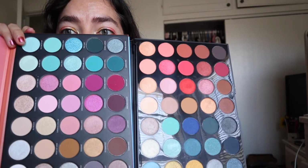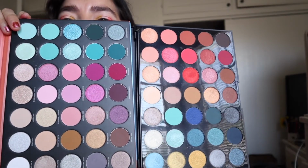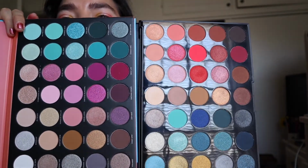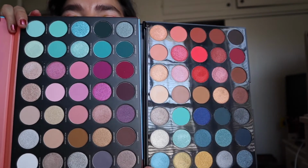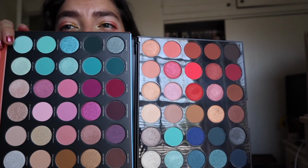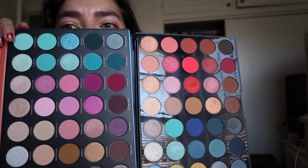Now comparing this with the Sweet Oasis palette, it almost seems like Morphe might be duping themselves, but when you really look closely, they probably duped like one eyeshadow out of this whole palette scheme. You could tell from the Hot Spot palette, the pinks are really different from the Sweet Oasis. So hopefully that's a little helpful, seeing them side by side.